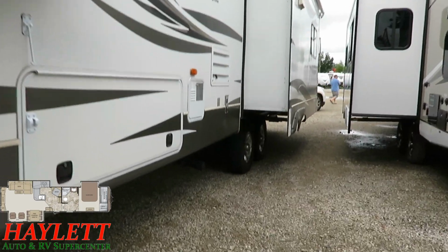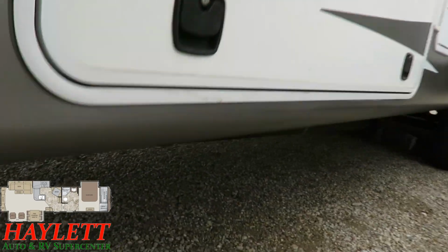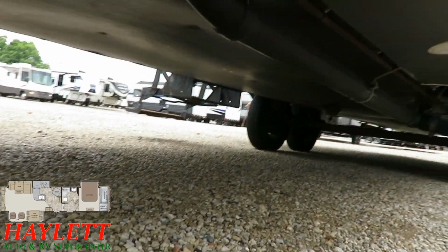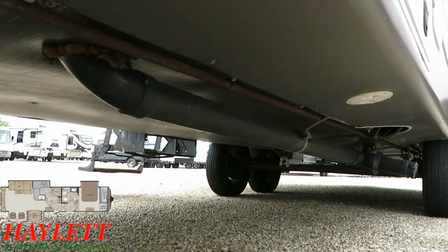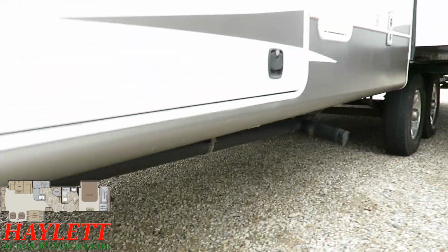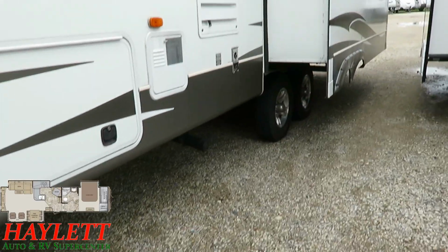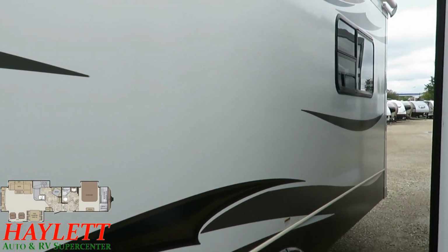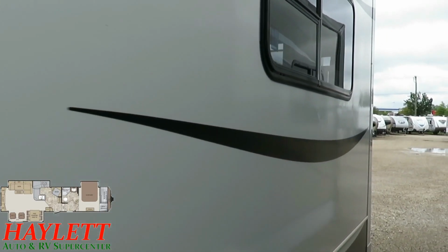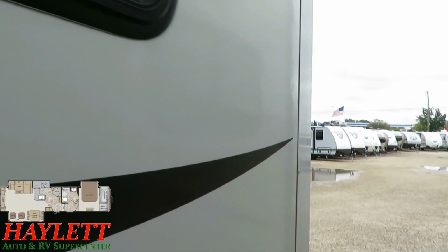Now, the big Cougar fifth wheels for many years now have been 0 degree rated. Underbelly is enclosed with a big old furnace. It's, what is it, 35,000 BTU on a big Cougar, I believe, and insulated to be able to successfully not freeze up your water lines in a 0 degree camp scenario.